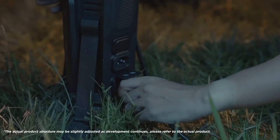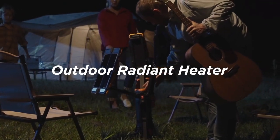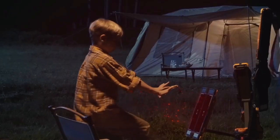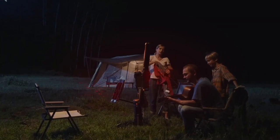When the temperature starts to drop, the One becomes an instant radiant heater. Thermal energy is radiated outward through far infrared rays. When it's windy outside, the One's far infrared technology still provides you with effective directional heating.